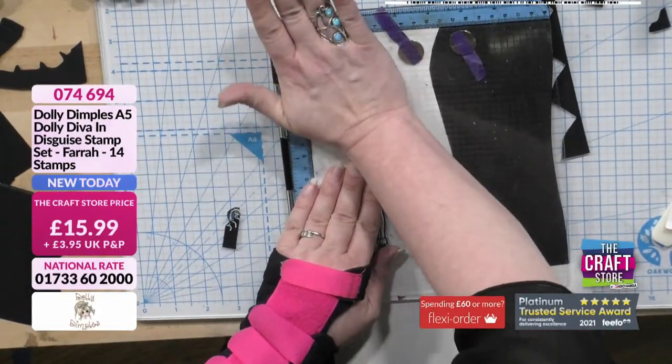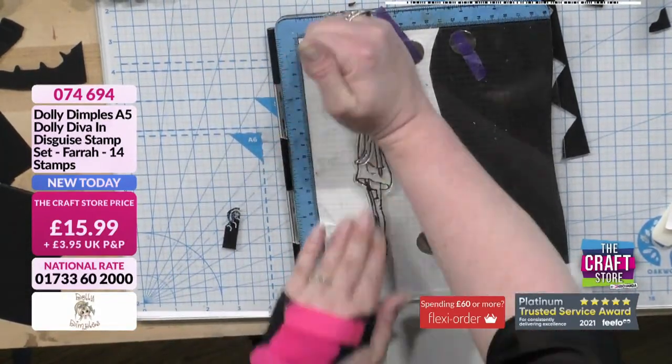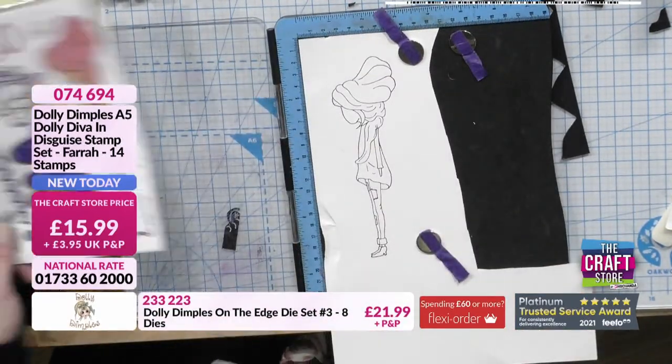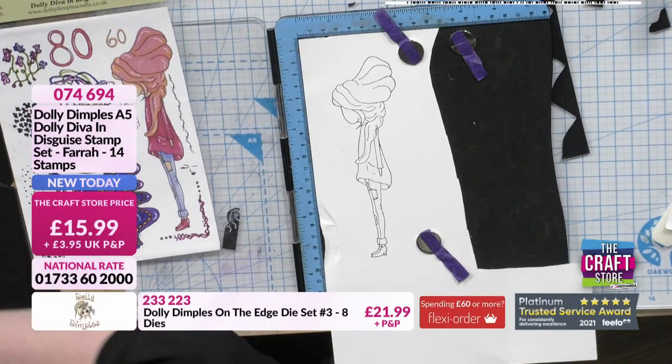So what I will show you is how you do the face, okay? So the little cheat on the face. So we pop her back. Sounds really strange how we do a face, but we pop that in.